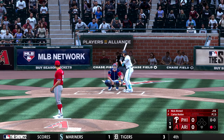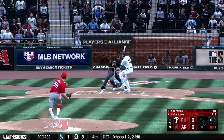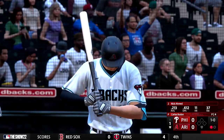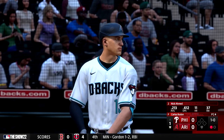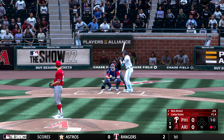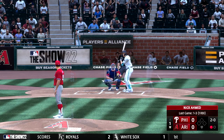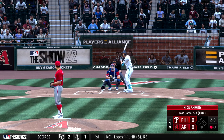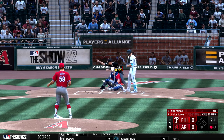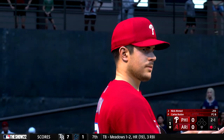Nick Ahmed here to hit. First offering misses the mark. The lefty, the 1-0. And that's outside. That 2-0. Called strike right there. It's a good changeup to hit up in the zone. I don't think he recognized it. I'm sure he'd love to have that one back.